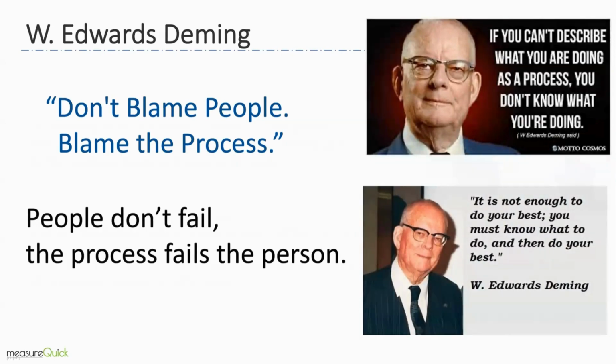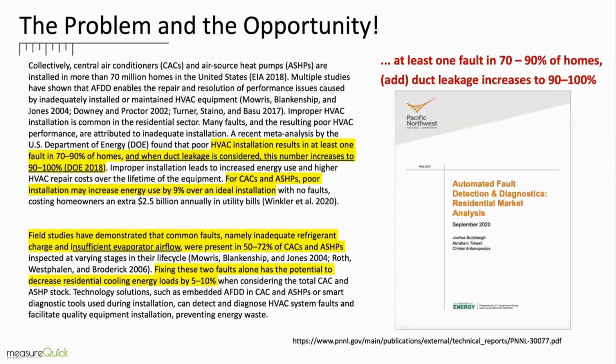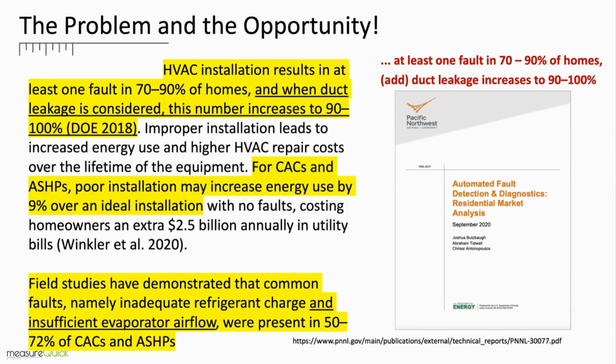Okay. So we talked about some of these studies that are out there and information. And if somebody wants to send me an email, I'll gladly send you all my slides. It's not a problem at all. I would love to have the details of these. Yeah, Joe at measureQuick, so it's all good.